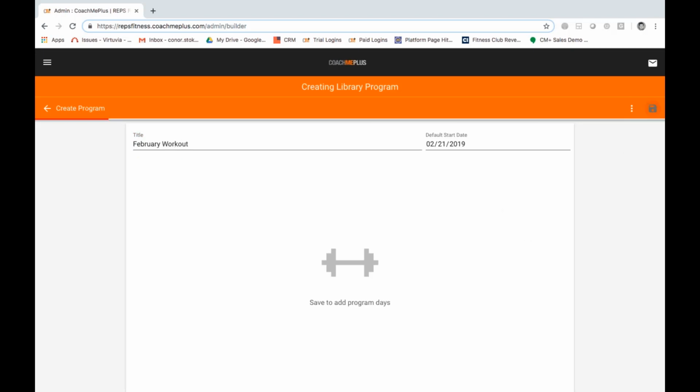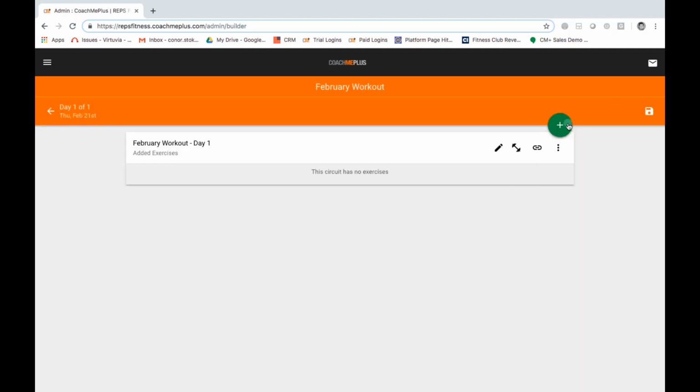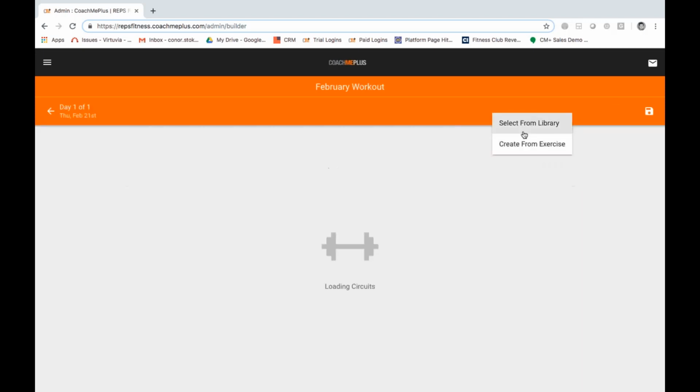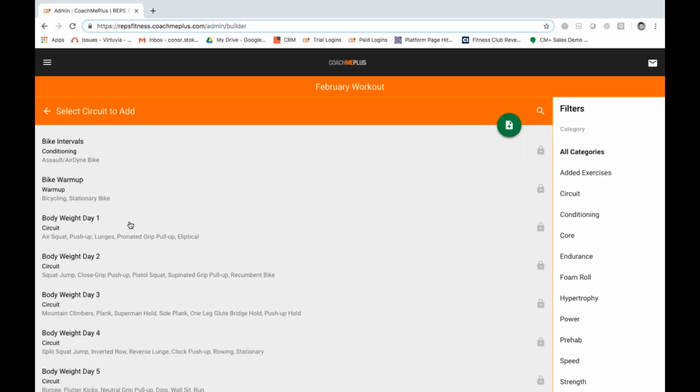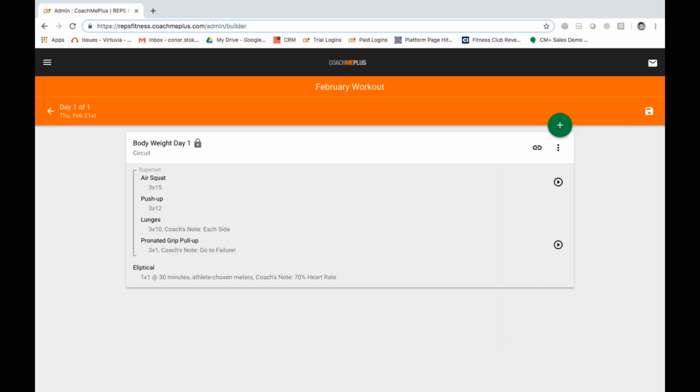I can save that, quickly add a program day right in here for today, and say, okay, I want to add in that body weight day 1 circuit I previously created. Quickly go in, add that specific circuit, and start creating a workout for my specific client in just a couple clicks, a couple minutes when they walk in the door.